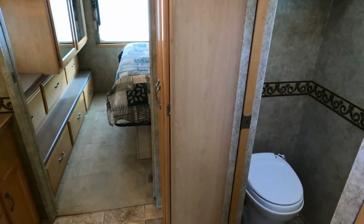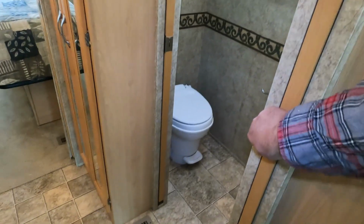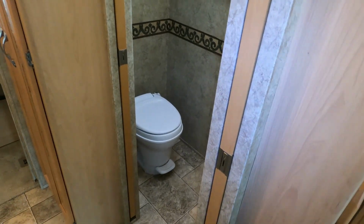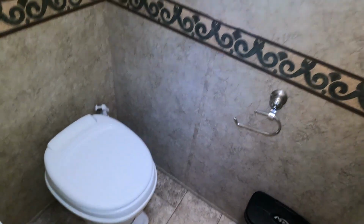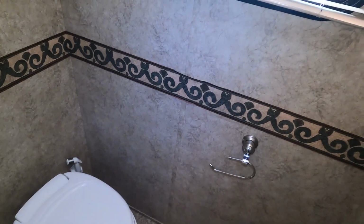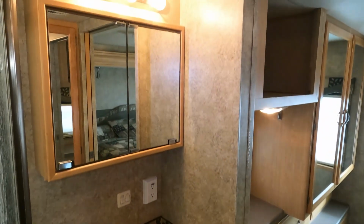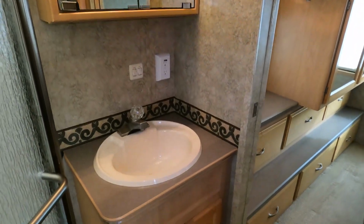It does have a walk-through bathroom with, well, they got it locked in, but it's got a solid sliding door for privacy. You do have a private water closet with another sliding door for privacy. Wallpaper border's all good, so that means it hasn't been stored in extreme hot weather. Because that usually over the years that would make that wallpaper border start peeling at the edges. Shower, vanity. Excuse me. Skylight looks good. No smoke or pet odors in here.